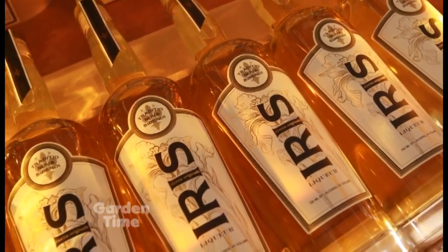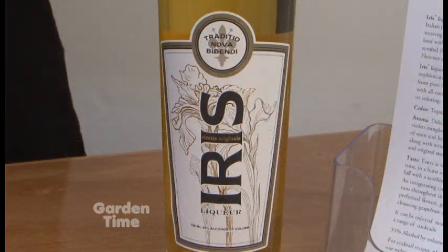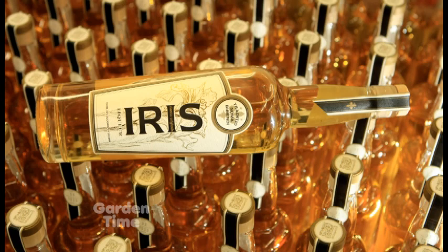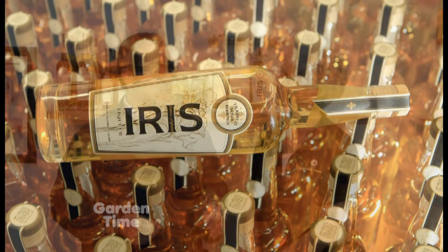Yes, actually, yes. Today the rhizome of the iris flower, known also as orris root, is used mostly in gin, especially in gins that have some floral notes, because it imparts this blue flower scent and these floral notes. And as far as I know, there is no other liqueur around based on this.